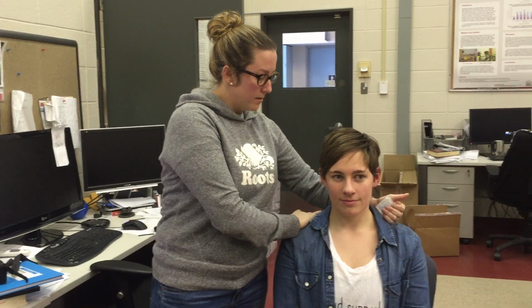Glossopharyngeal nerve and the vagus nerve are both responsible for swallowing, so you can ask her, can you swallow? There we go. Now the accessory nerve is responsible for innervation of the trapezius muscle that does elevation of the shoulder. So I'm going to ask you, can you push against me? Good. Perfect. And the last nerve is the hypoglossal nerve that innervates the tongue. So I'm going to ask you to poke your tongue out. Good. So that's the cranial nerve assessment.